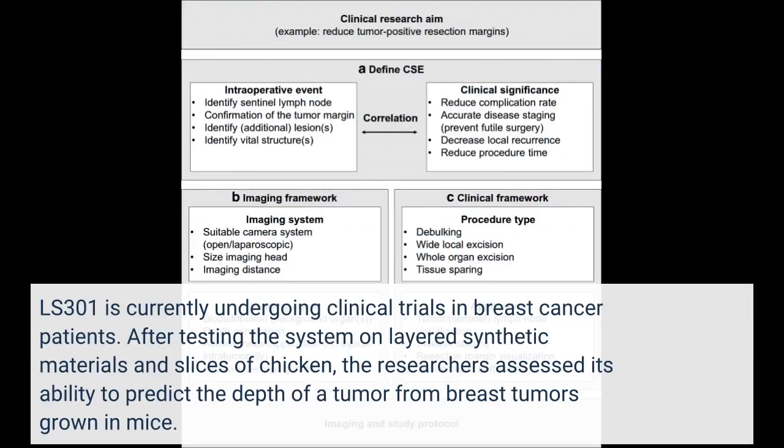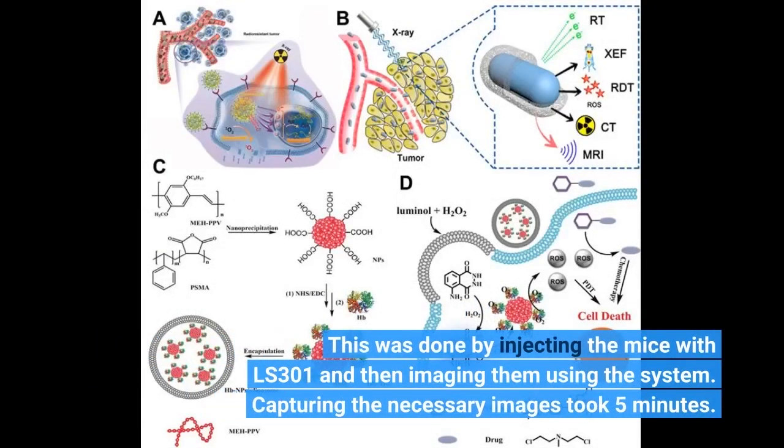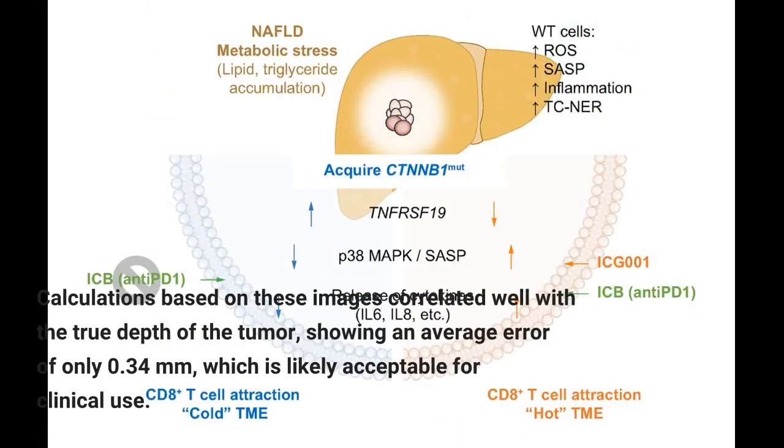After testing the system on layered synthetic materials and slices of chicken, the researchers assessed its ability to predict the depth of a tumor from breast tumors grown in mice. This was done by injecting the mice with LS301 and then imaging them using the system. Capturing the necessary images took 5 minutes. Calculations based on these images correlated well with the true depth of the tumor, showing an average error of only 0.34 mm, which is likely acceptable for clinical use.